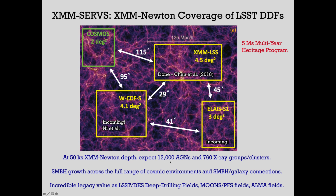So again, with these data, we hope to do immediate exciting science, investigating supermassive black hole growth across the full range of cosmic environments, and investigating supermassive black hole galaxy connections. And of course, we note that these data have a truly incredible legacy value because they are LSST and Dark Energy Survey deep drilling fields. They are also fields that will be very intensively covered with the MOONS and PFS spectrographs. They are very well positioned for intensive studies with ALMA and so on. So there's a lot of exciting possibilities there.